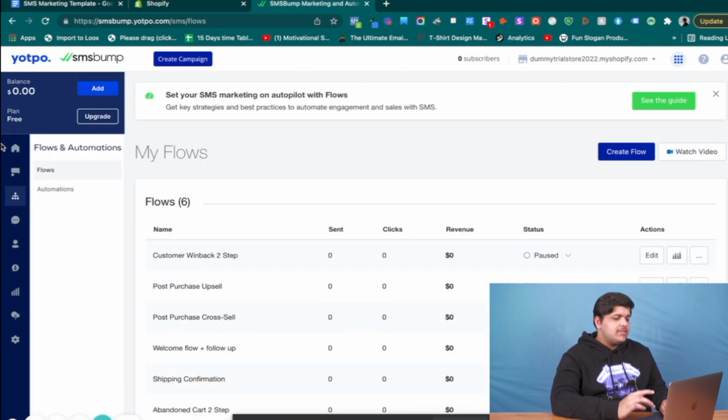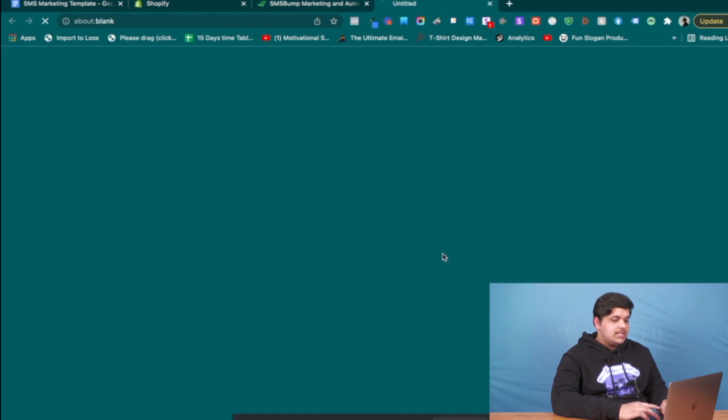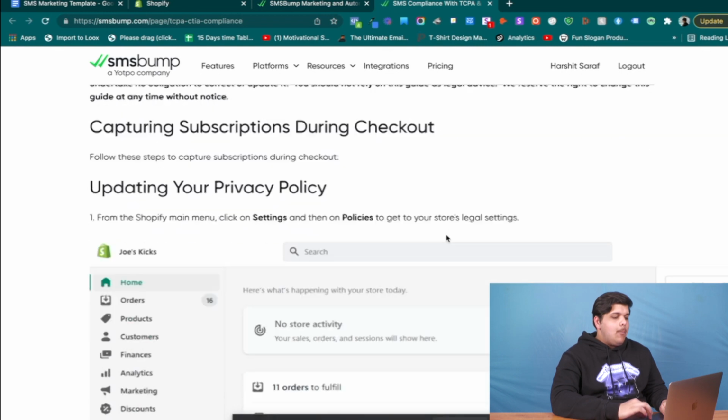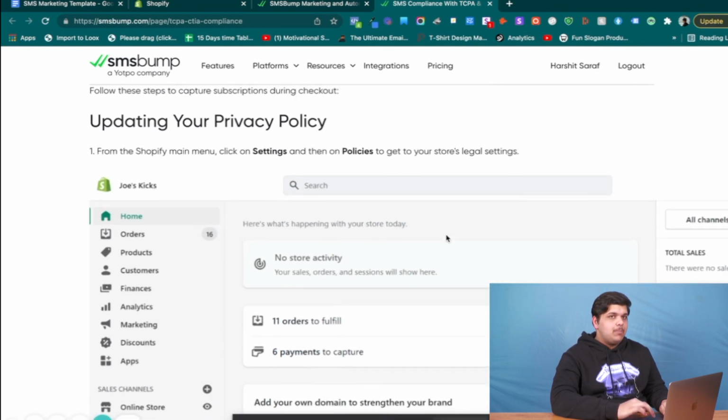And after that you have to just set up the flows and automation, and after that you are done, right? So first let's talk about how you can be GDPR compliant for your business. First of all, you have to see this particular thing that you can see over here, view guide. Click on view guide, and right over here SMS Bump has done an incredible job of providing you all the things that you should be actually doing in order to be GDPR compliant for your business.